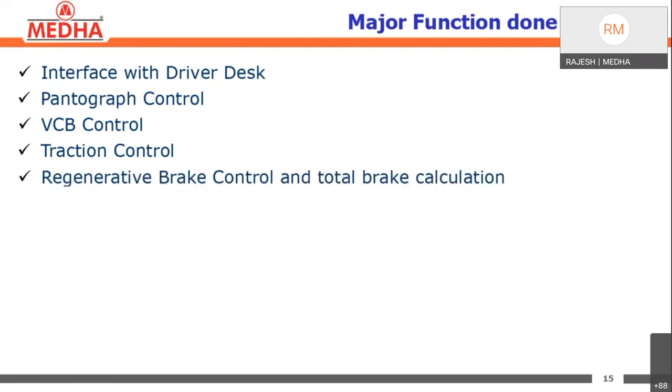Next, regenerative brake control and total brake calculation. When the driver wants to apply the brake using the master controller, the system applies the electrodynamic brake first, and it gives feedback on how much braking effort it has received from the train and what exactly the requirement by the motorman or driver is. The remaining is passed as information to the brake system for the electropneumatic brake. So first, as per the brake master controller's requirement, the electrodynamic brake will apply.